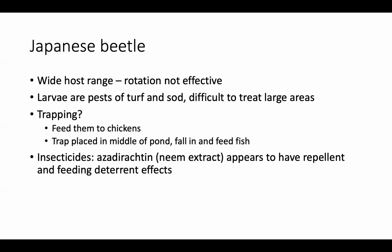Especially if you're trying to farm in a suburban area where everybody's got those big lawns, that can be a problem. I always recommend that if you're going to trap for Japanese beetle, you buy the traps and give them to your neighbors, and don't put them on your farm, because they really do draw Japanese beetles in from a large area. But I have a couple of growers, so I'm just sharing that with you, who said, yes, I trap them, and then I take the bucket and put it in the freezer, and I feed them to my chickens all winter.